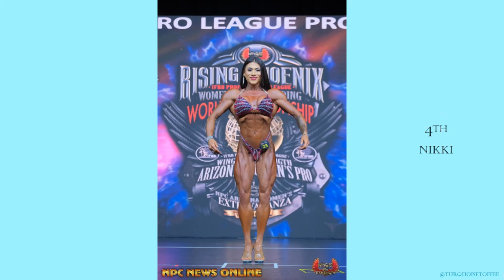All right, next is Nikki in fourth place. Gosh, I love her suit. It's such a pretty color. It's like a cranberry and it's so beautiful. It looks great with the lipstick. I love the swirl design as well. Those white crystals really draw your eye to her lats. Looks amazing. I love her conditioning.